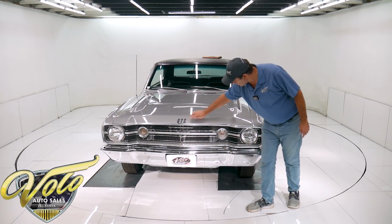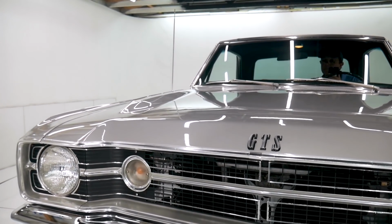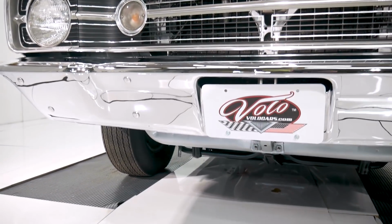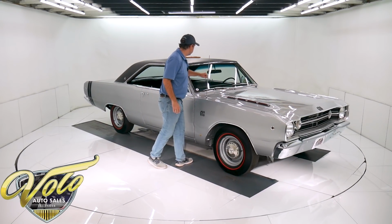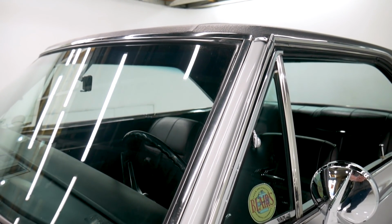The emblems look new. All this trim is in really nice shape. Bumpers rechromed. I don't know if they sell this grill new, but it looks like a new grill. In really nice shape. Correct antenna. New windshield. All the stainless trim around the glass and around the gutters, all straight and shiny.